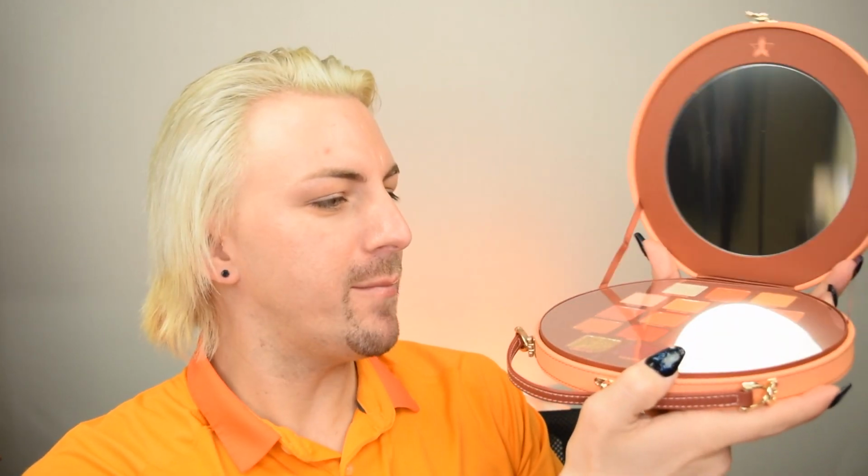Now let's open this beautiful baby up because I have not seen what it looks like in person yet. I love that it has the little cloth pieces here to hold the mirror from going back too far. This is so perfect. You can sit this down on a table, vanity, whatever, and do your makeup with a huge mirror. And the color story itself.